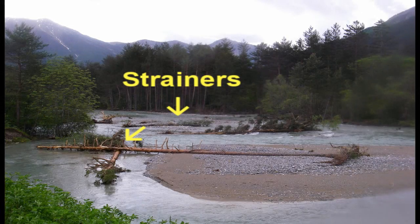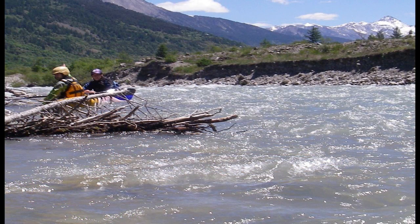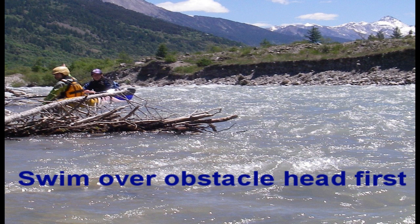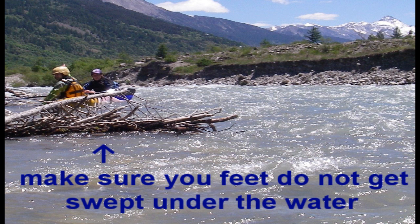If you can see a strainer ahead and it is avoidable, make every effort to avoid it. If, however, it is too close to avoid or is river wide, roll onto your front facing downstream and swim over the obstacle head first. If your legs get swept under the water, the situation turns from a self-rescue to an aided rescue.